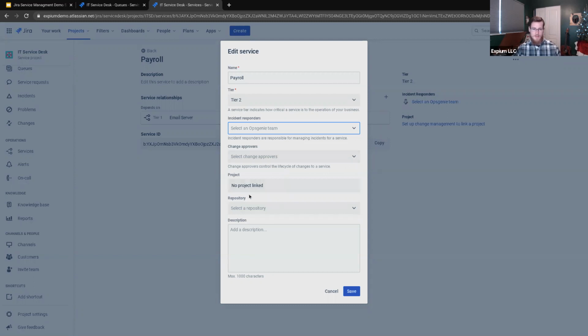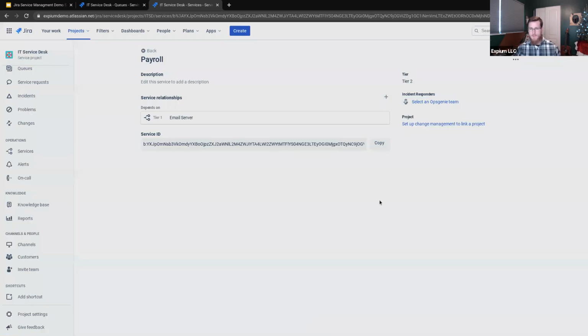And then you can link these services to specific projects. If you have a payroll management project or something like that, you can link that to a project or to a repo in Bitbucket or another product through integration. So a lot of features that really got rolled out here that bring this into a whole new segment of functionality. So I really encourage you guys to set up a demo instance for yourselves and play around with these features because there's a lot of useful stuff in here.